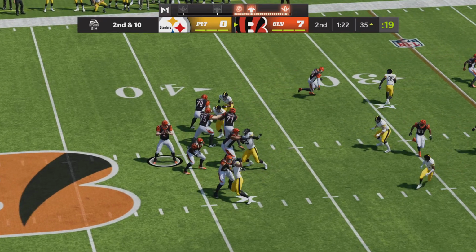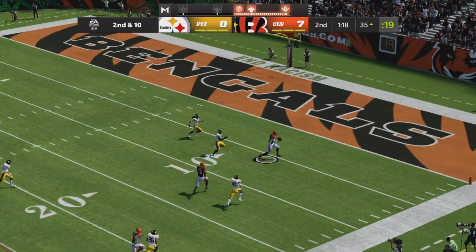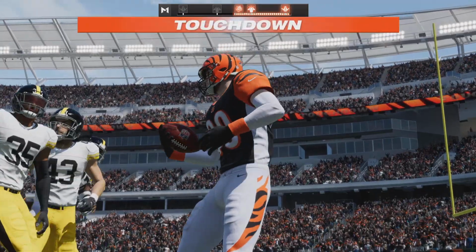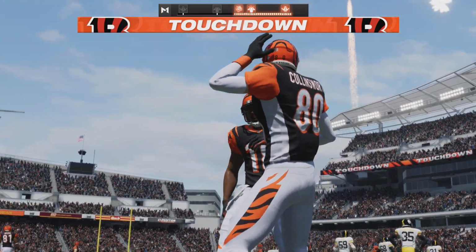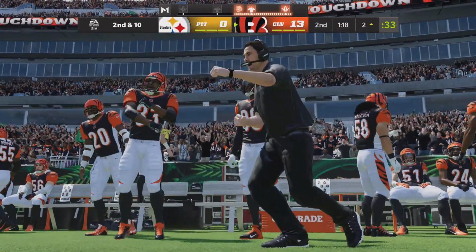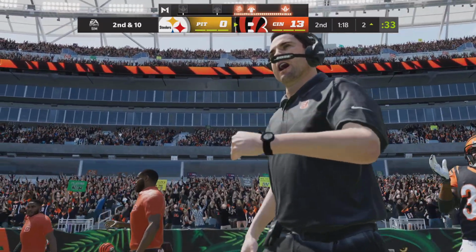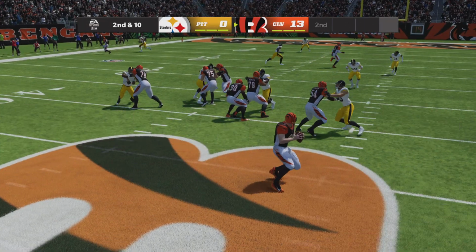Now Palmer. Wide open receiver, complete, and all the way in for a Cincinnati score. A great play there, 35 yards. And the Bengals add on to their lead.